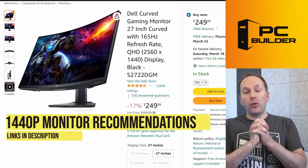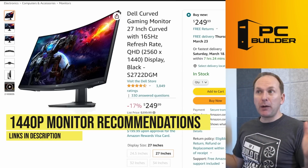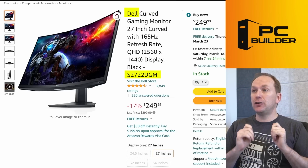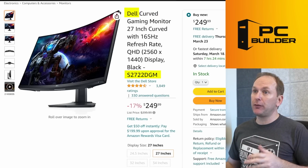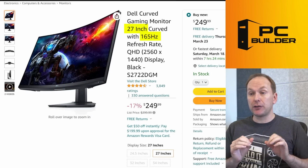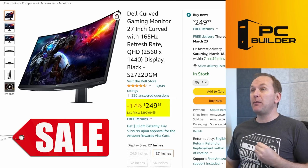If you're looking to get a good 1440p monitor to pair with your new 1440p gaming PC, let me give you a couple different options here. If you don't mind curved gaming monitors, they've got the Dell S2722 DGM, really good performance, a VA panel, really great contrast on it, 27-inch, 165 hertz for only $249 right now. That is actually the best deal going as I'm filming this right here.